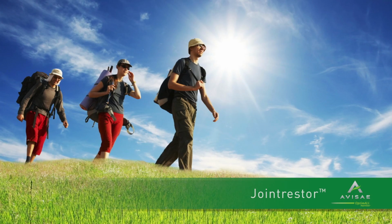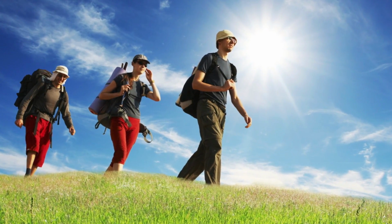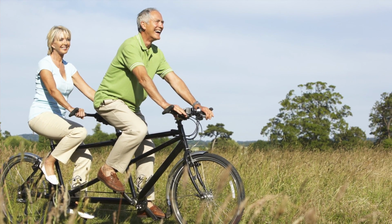The first is Joint Restore. The Joint Restore composition is primarily glucosamine sulfate, which is acknowledged as one of the most powerful tools that we can consume to improve joint structure and function.